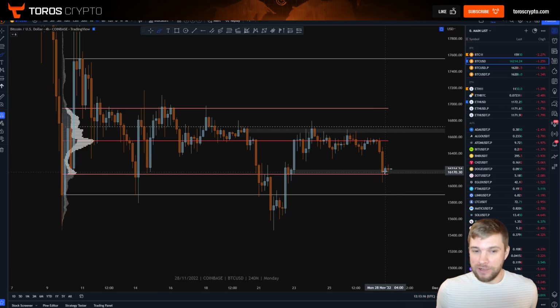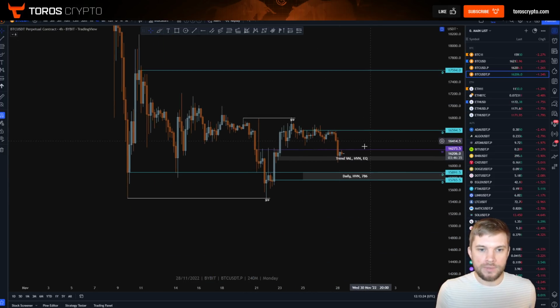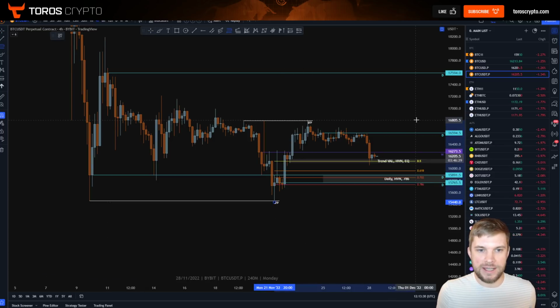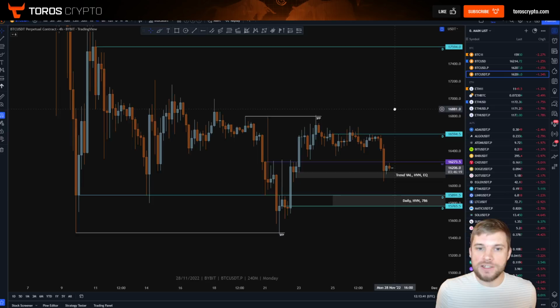Yeah, so we're at value area low. Good support here. Also, if we do just go back onto this, and we have the trend value area low, like I just said, we've got the high volume low node, and we've got the EQ. So if we are to draw our fibs onto here, you can look at the 0.5 is lying right in this zone that we currently found support at. So that's where we are. And it is decent support at the moment.